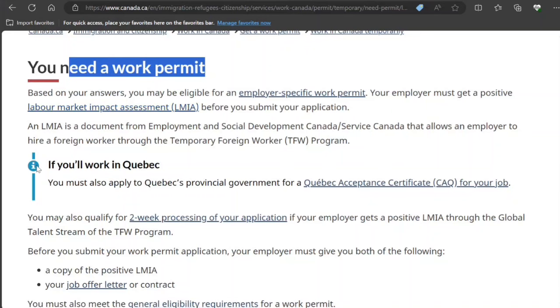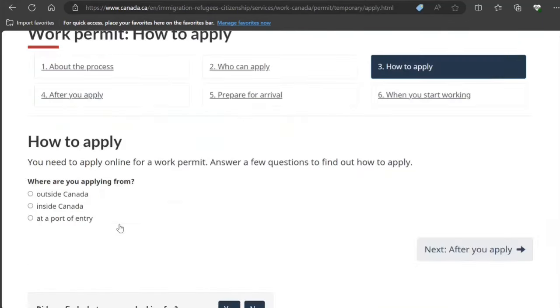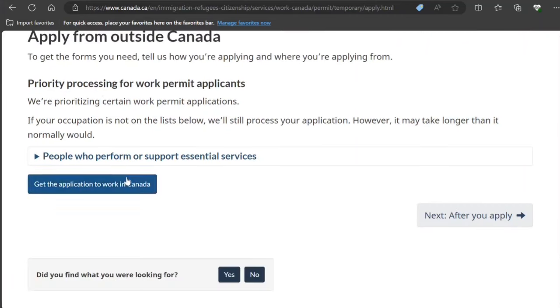Okay. Based on the answers that we have provided, you may be eligible for an employer specific work permit. Your employer must get a positive LMIA before you submit your application. So let's say your employer has already got it. Okay. All right. Find out how to apply. Okay. So where are you applying from? Let's say you're applying from outside Canada. To get the forms, you need to tell us how and where you're applying from. Okay.